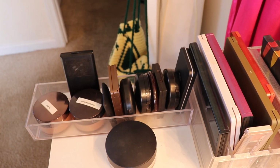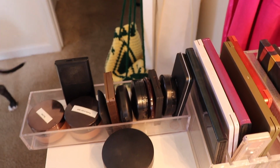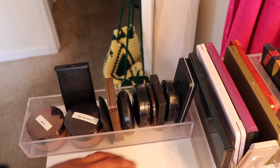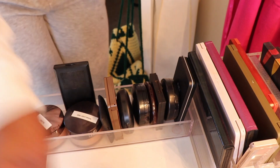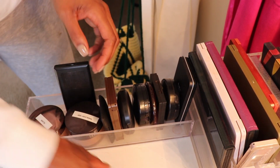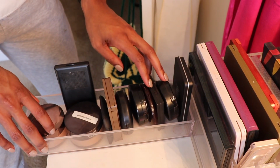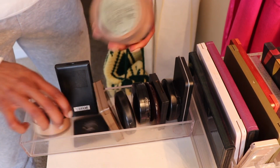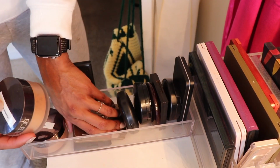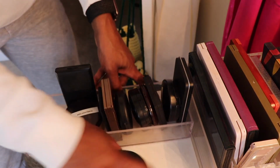Please bear with me. I'm trying to get somewhat of a suitable angle. Is that good? Okay, so over here is basically all of my powders. Let me see. So ABH loose powder, we're gonna keep that. Everything in here, I'm pretty sure I'm keeping. So this is my Glow by Laura Mercier. This is my Translucent and Deep by Laura Mercier. My new NARS blush. Yeah, everything in here stays.